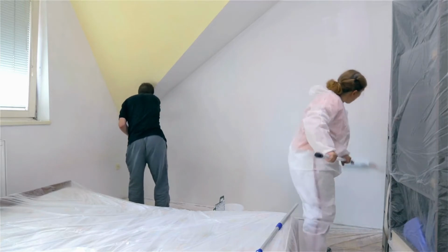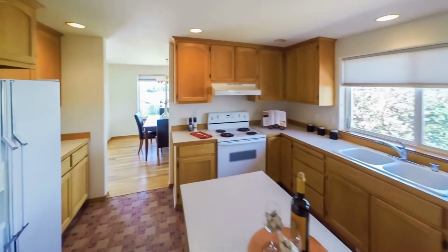If you have wallpaper in your home, it is almost always a good idea to remove it to sell your home for the most money. Wallpaper dates a home. When it comes to kitchens, do not do a complete kitchen renovation.